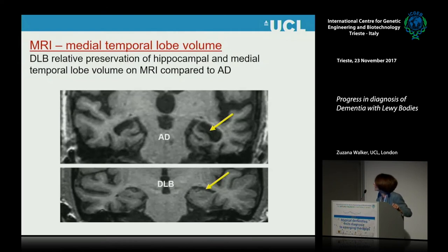So the first supportive biomarker is preservation of medial temporal lobes. And as you can see in a patient with Alzheimer's disease, we have severe medial temporal atrophy, the hippocampal atrophy. And you can see that on this picture.